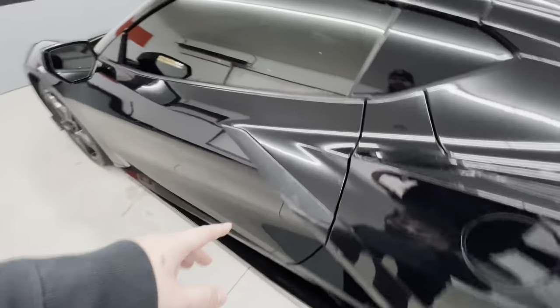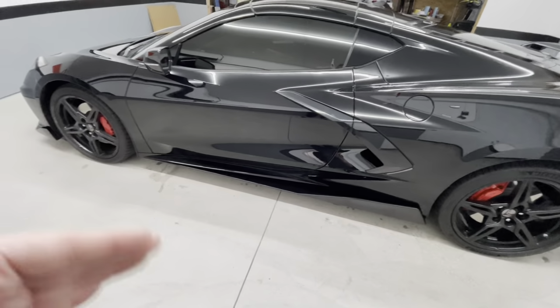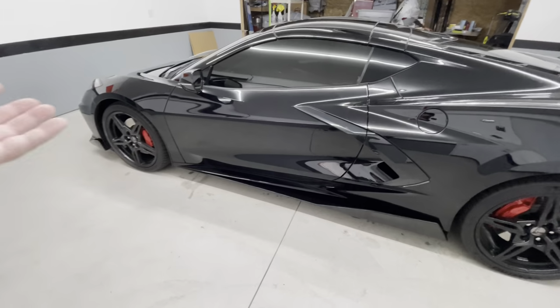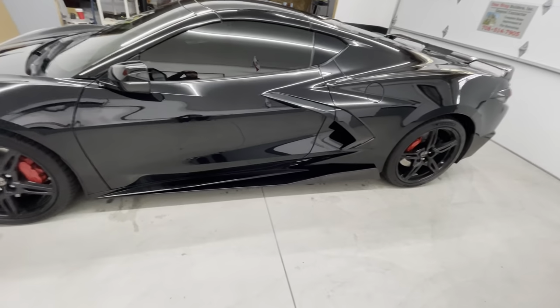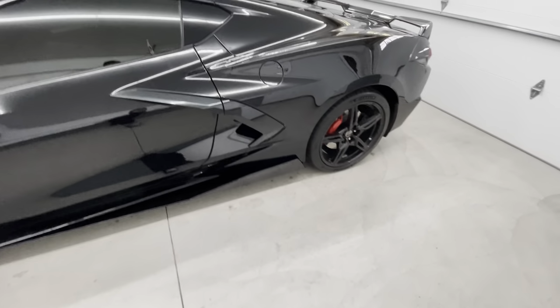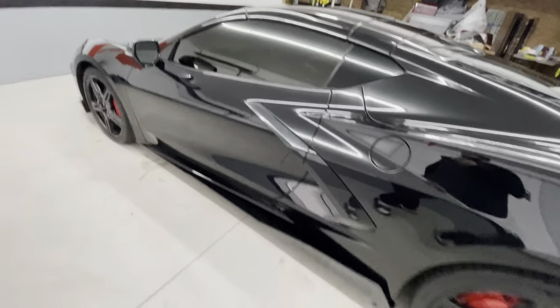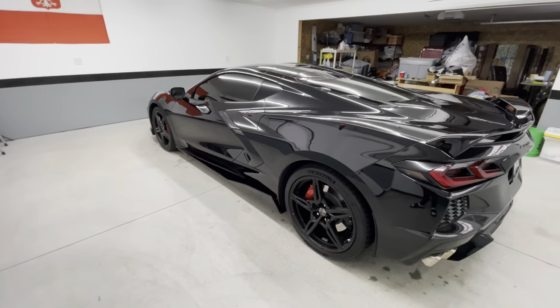He also has suicide doors, or not suicide. Suicide opens up like a Rolls Royce. These are literally Lambo doors he got installed, where the door goes up when it opens. You don't have to, because it comes out just enough for me to fit myself in there, so you don't always have to lift them up. But for show, you open the door and it comes up.